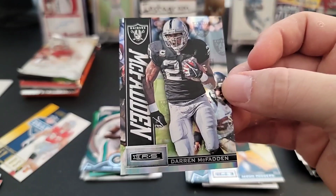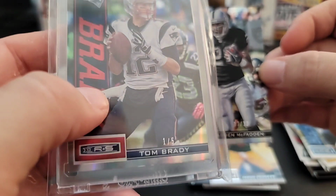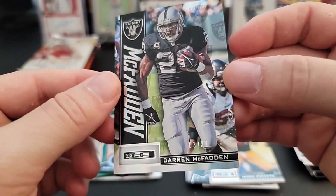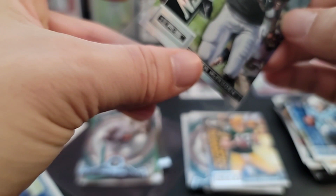And see, kind of hard to see, but you can see the Patriots logo right there above the T. But yeah, it's the same parallel, actually. Darren McFadden is not as low numbered, but still really cool to find that. That's awesome. Nice numbered card there out of 32.